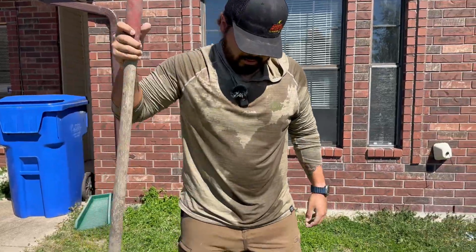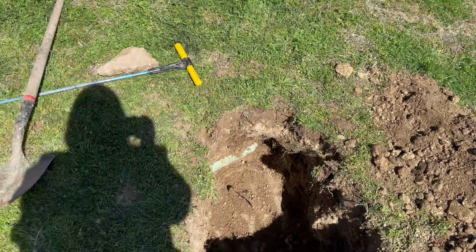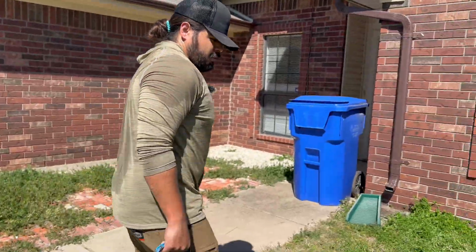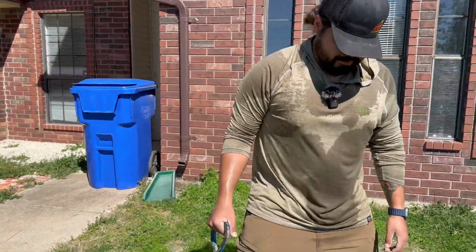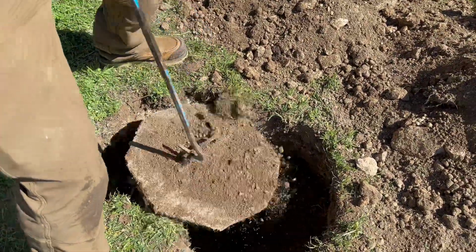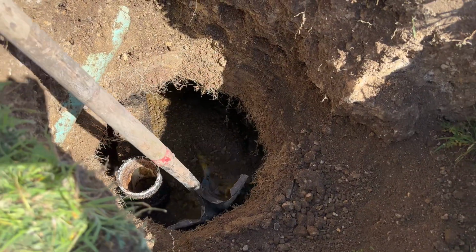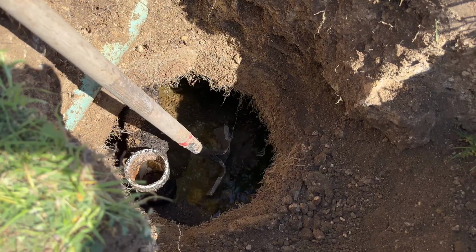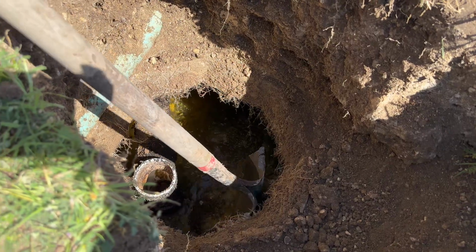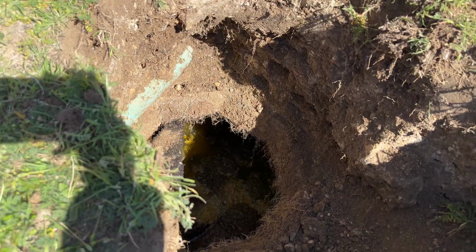All right, so here's our lid. It seems like it's gonna come up pretty easy, so I don't gotta hit it with the rock bar or anything. All right, let's see what it looks like. Huh. You can see there's some floating crust, but other than that, nothing too crazy. So that's the inlet. Oh yeah, that's pretty dank.